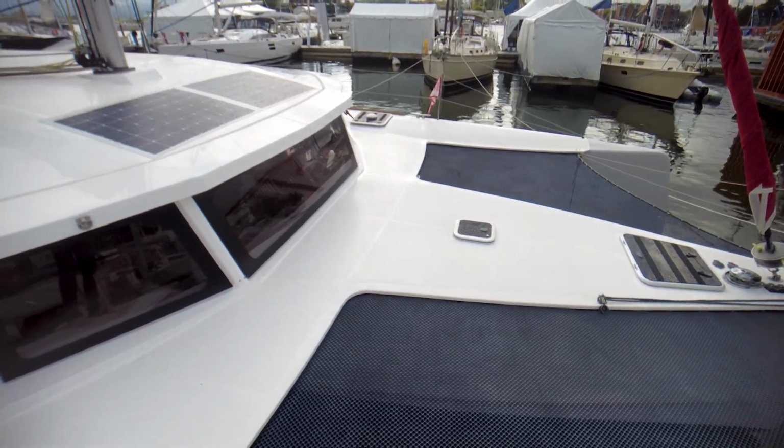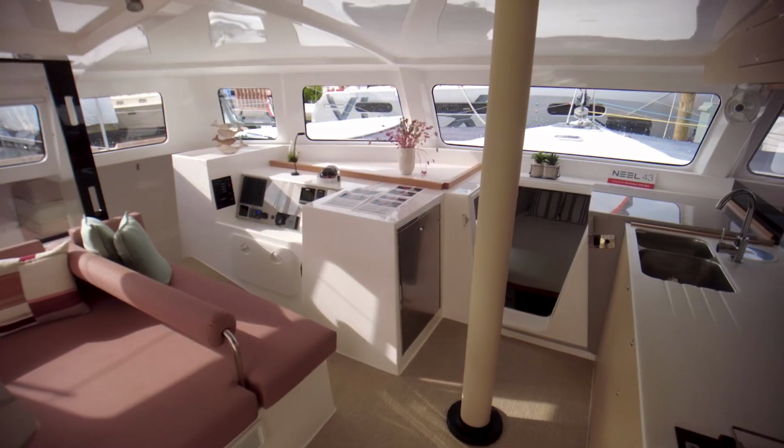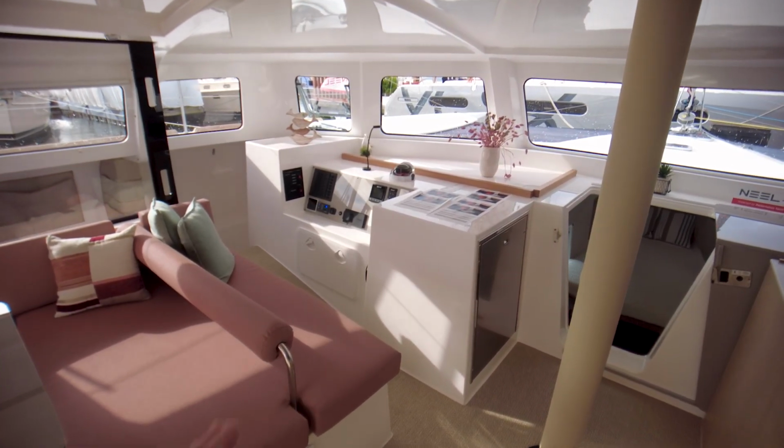Tons of room for activities. I love how spacious the cockpit of this 43-foot boat is. It's got one thing I really like here, and that's the forward-facing nav station. I think that this is any techie person's dream.